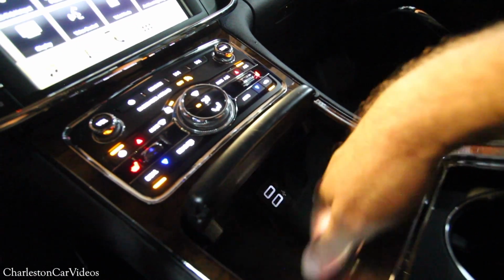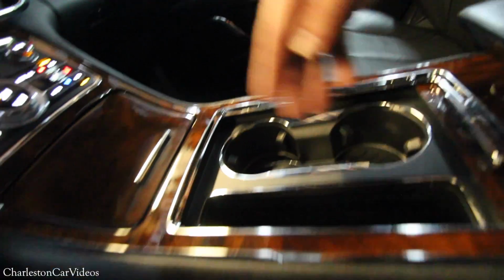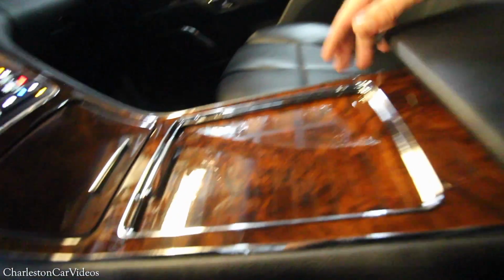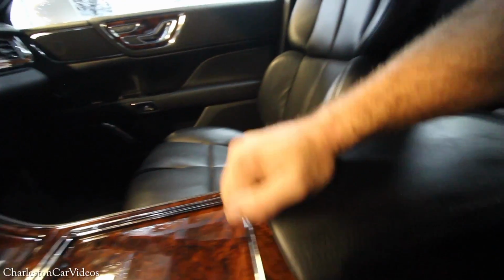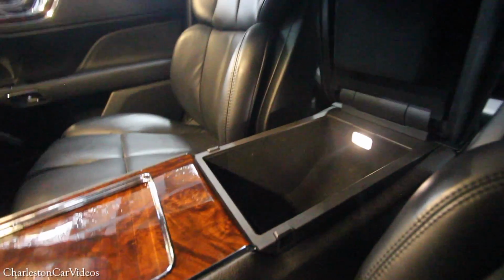There is a nice felt lining in here, which is nice to see. Right here, cup holders, little storage spot to throw things there, and you can do that right there if you'd like to, which is pretty nice. And then a nice big center armrest here for both people. It does not move forward or back or anything like that, but it does open, and you have another spot to put things there, and then that opens up.